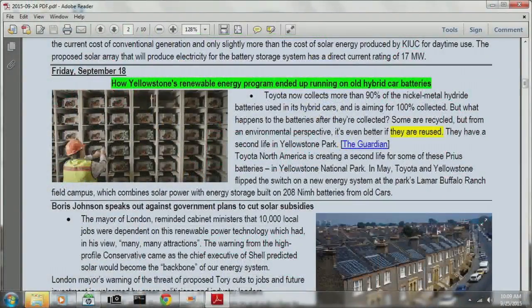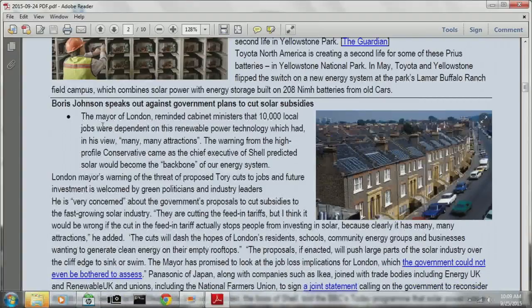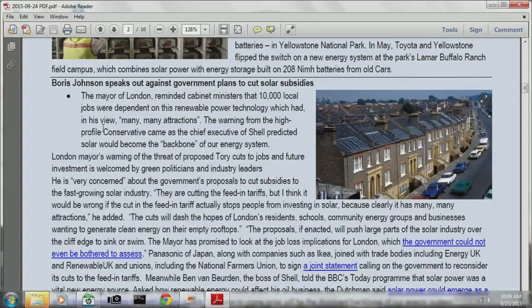Okay. That was from The Guardian, and our next item is also from The Guardian. The Mayor of London reminded cabinet ministers, Lord Mayor of London, Boris Johnson.